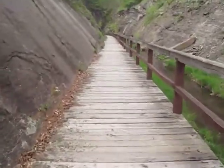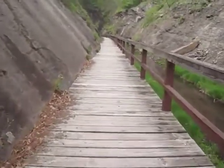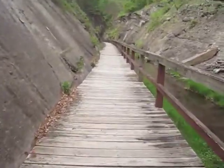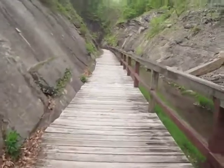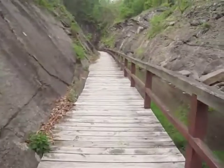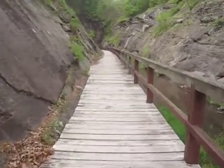Alright, Unitic here, doing a little experiment and video. I am walking the approach boardwalk to something called the Paw Paw Tunnel right now. Pretty amazing engineering marvel.